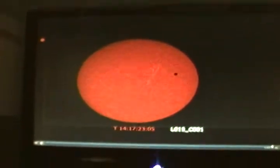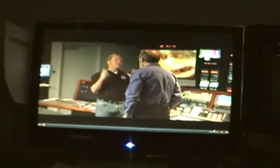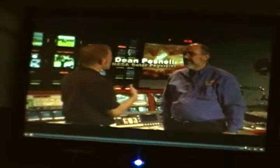You're watching live coverage of Venus Transit 2012 from the summit of Mauna Kea in Hawaii. This is NASA EDGE, an inside and outside look. Coming up now is an interview with Dean Pesnell from NASA Goddard, talking about the Solar Dynamics Observatory, or SDO. Check it out. So Dean, SDO has been flying for over 2 years now. What are some of the things that we're learning?